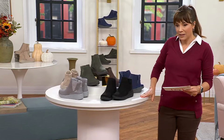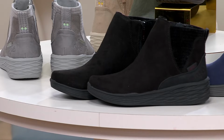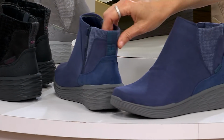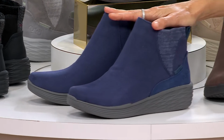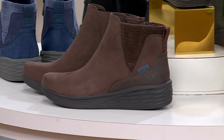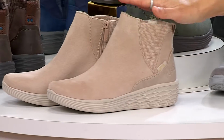Then we have them in the black. If you work on your feet and you can't wear sneakers, I'm thinking like hairdressers, anyone who's up and down, this would be perfect for you because it's such a clean black, a little dressier looking than a sneaker. This is our blue, and we're calling this Academy Blue, which is always a very popular color from Ryka. I'm wearing them in the Java, which is a new color, just because I wanted to have it match my Denim & Company pants.